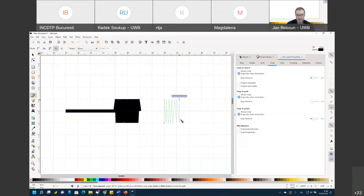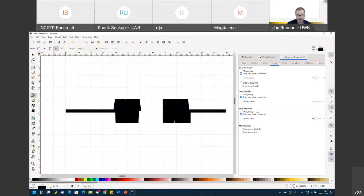Like that. And the final line there. So now you can see the two pads which I want to embroider later on.